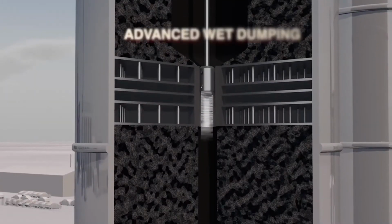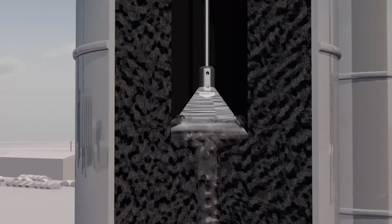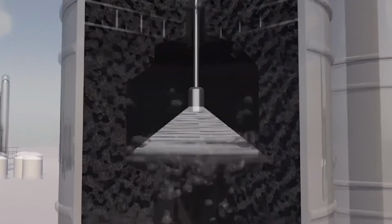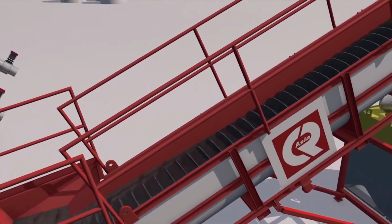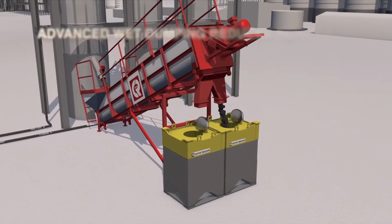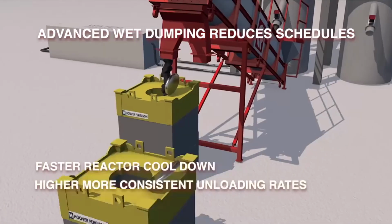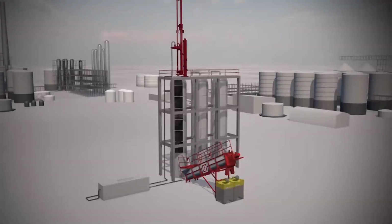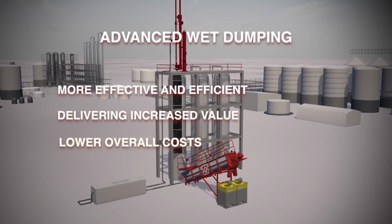Commercially proven, our advanced wet dumping technology is safer, faster and more reliable than conventional unloading methods. Virtually all the fused catalyst can be unloaded without having to enter the vessel, thereby reducing risks to personnel. The unloading can be carried out under normal atmospheric conditions, as the water helps to passivate the spent catalyst. Catalyst replacement schedules are reduced significantly due to faster reactor cooldown times, combined with higher and more consistent unloading rates, meaning the entire change-out duration can be guaranteed. This all adds up to a substantially more effective and efficient solution that delivers increased value and lower overall costs to our clients.